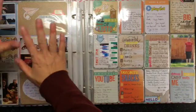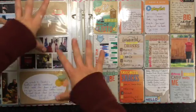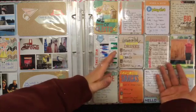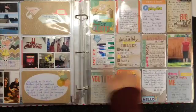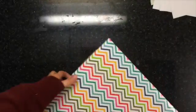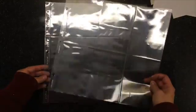So basically I have nothing from April, like the beginning of April to July. So I have a lot of catching up to do. So what I plan on doing is I'm just going to move this out of the way, and show you the process of how I'm going to get caught up. So I just picked a couple page protectors here. This is Design D and Design A.